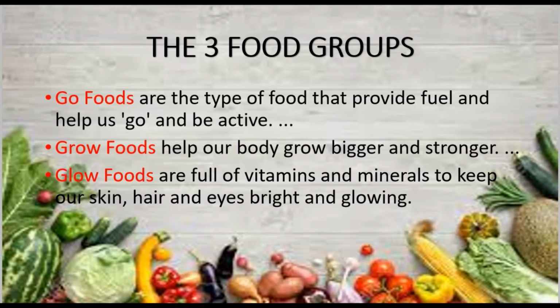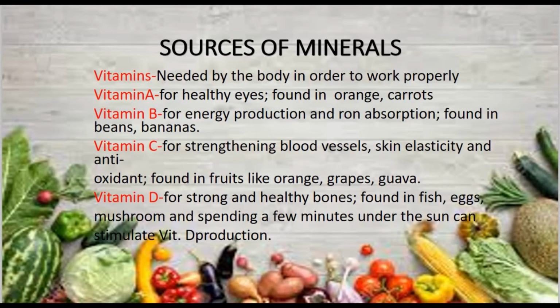Those are the three food groups, and these terms describe the functions of each food group in our body. And then we have the sources of vitamins, which are needed by the body in order to work properly. We have vitamin A, used for healthy eyes, found in oranges and carrots. Vitamin B is for energy production and iron absorption, found in beans or bananas. Vitamin C is for strengthening blood vessels, skin elasticity, and as an antioxidant, found in fruits like orange, grapes, and guava.